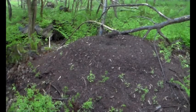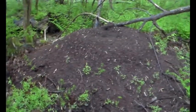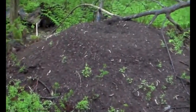It's a bit of a grey day today, but looky here. This is one of those wood ant hills, and it's the best part of 8 foot across. It's quite a beast.